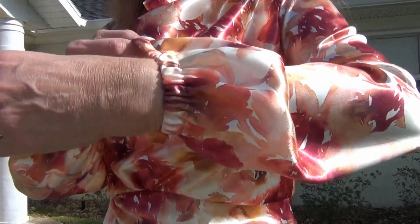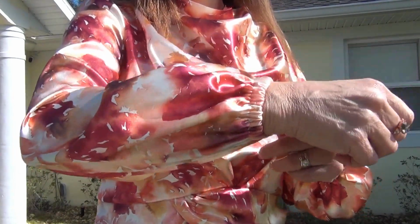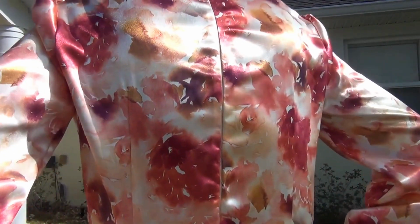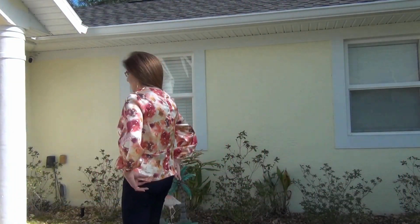So yeah, and I love the cuffs here with the elastic. Beautiful. The balloon sleeve, very elegant. And then in the back is the invisible zipper. So it goes all the way down an inch from the bottom to tie it up.